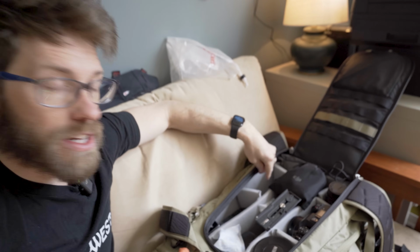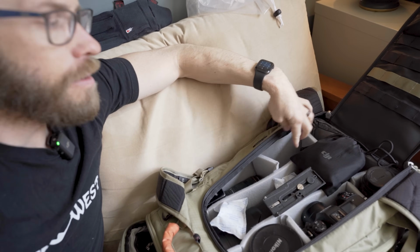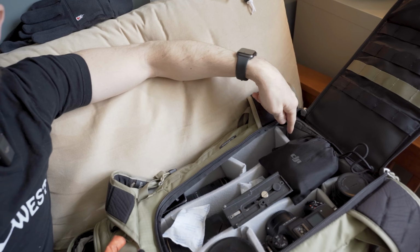Now I'm going to pack these in my suitcase, but all the important gear goes into here. Now you'll notice that none of my hoods are on the lenses. That's because it takes up too much space. Now the video camera that I'm recording on right now is my Sony a7C. That actually fits into this space right here. And then I've got extra Sony batteries that go down into this pocket.